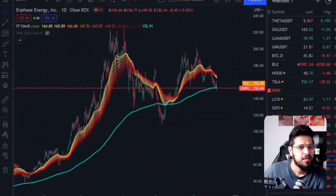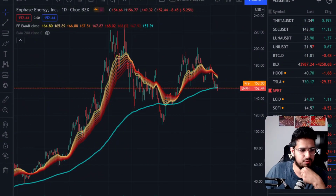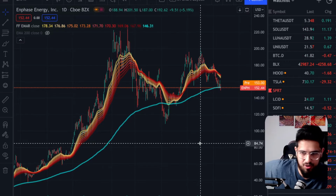But today, I'm going to show you the top 4 picks I'm looking at to start buying the dip on. Let's take a look. So the first stock I want to be buying the dip on is Enphase.